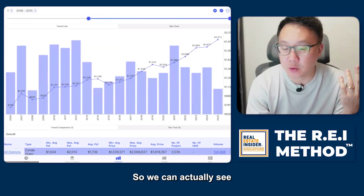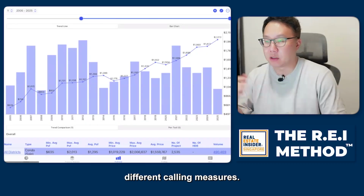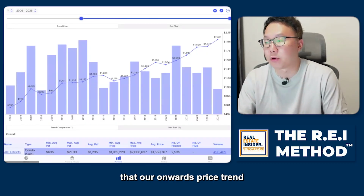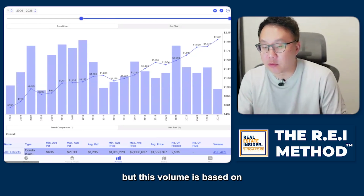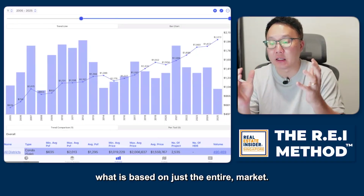the government doing this. So we can actually see the entire trend. Of course, we only see so far, if we're talking about different cooling measures. More importantly, you can see that our onward price trend has always been going up, upwards. And these are all the volume, but this volume is based on what? It's based on just the entire market.